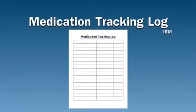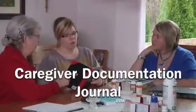Medication Tracking Log. Review the medication tracking log. Caregiver Documentation Journal. Review the Caregiver Documentation Journal.